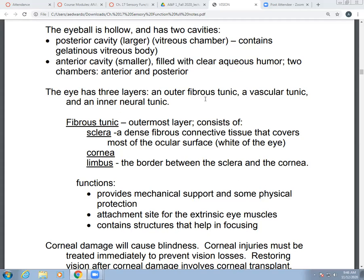All right, so the eye has three layers: the outer fibrous tunic, or covering, the vascular tunic, and the inner neural tunic. The fibrous tunic, the layer on the outside, has a sclera, which is dense fibrous connective tissue that covers most of the eye's surface. It's the white part of your eye.